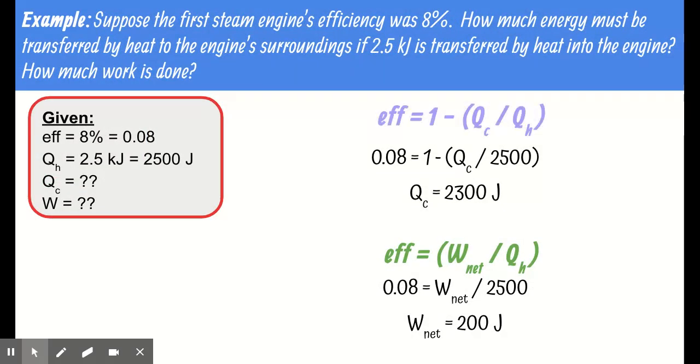Another example here, so suppose the first steam engine's efficiency was 8%. How much energy must be transferred by heat to the engine surroundings if 2.5 kilojoules is transferred by heat into the engine? How much work is done? So we have two questions here. We're trying to find QH, so we're trying to find the heat transferred into the engine, and then also how much work is done. I'm sorry, not QH, QC.